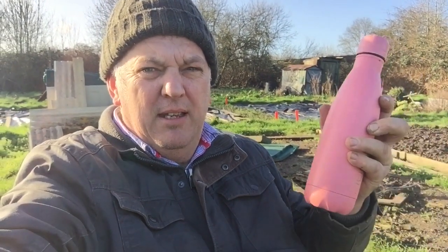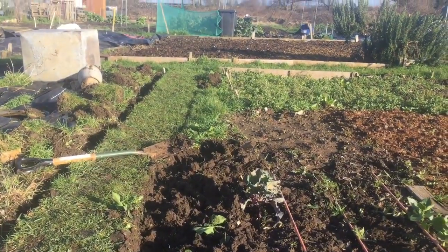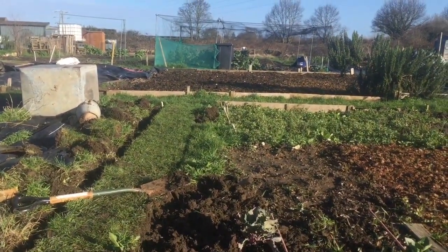So this is what I enjoy about my allotment. It's 9 o'clock in the morning, it's so peaceful except for the cars. Nobody here. Got my coffee. Yes, it is a pink flask. My daughter wanted a flask and it was buy one get one free, so I ended up with a pink one. I'm just sat admiring the 7 foot that I've dug, looking at another 10 foot that I need to dig.